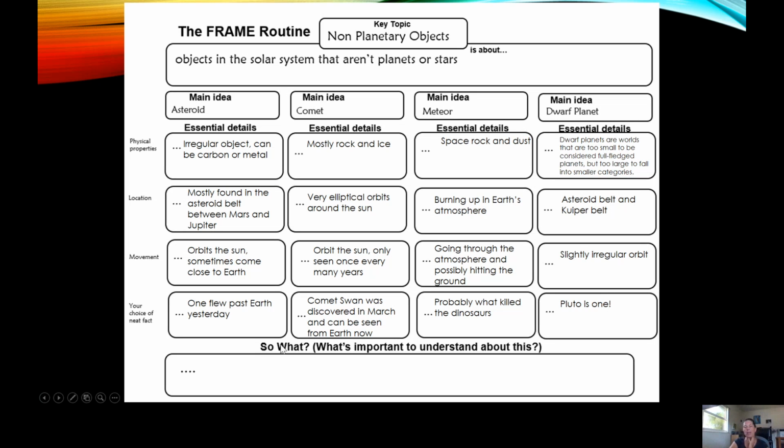I will leave it to you to write your so what. What is important to understand about all of these objects? So be thinking about that and write down some good answers and make sure you upload your frame so I can take a look.